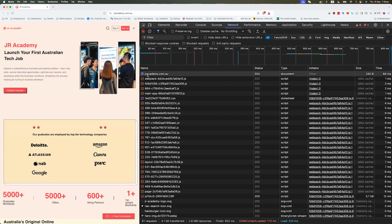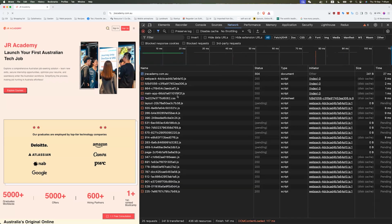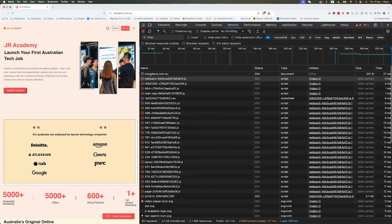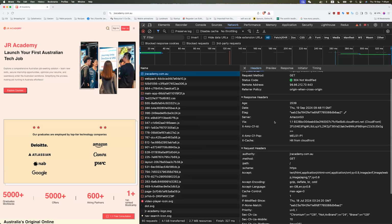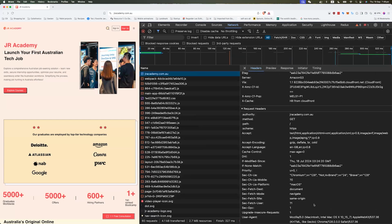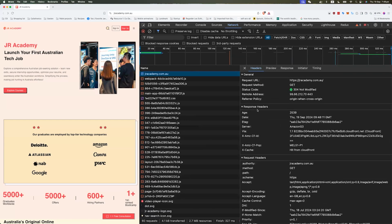If we look here at jracademy, if I refresh once again, the very first line is index.html being downloaded. If you click on it, you'll be able to see the headers. Remember how we talked about the request headers? You can see the request headers here. There's a lot more than what we talked about. You can see here there are the response headers. Again, there's a lot more than what we talked about, and maybe some of them are not even here. And then you've got the status code. Remember the not modified?